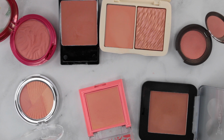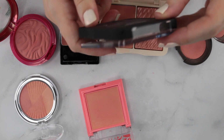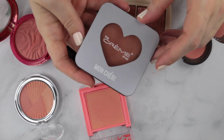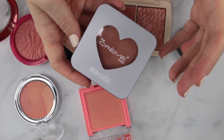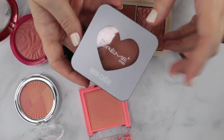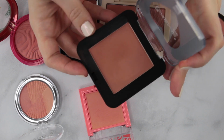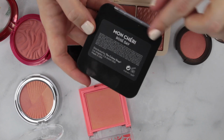All right, let's do matte first. So this is a little one from the Creme Shop, which I believe from everything I can find online that they're a cruelty-free brand, but I haven't seen one of the main groups I follow, like Logical Harmony or Ethical Elephant, etc., post about this brand. So I believe they're cruelty-free, but I don't 100% know for sure. I bought this before I went cruelty-free.